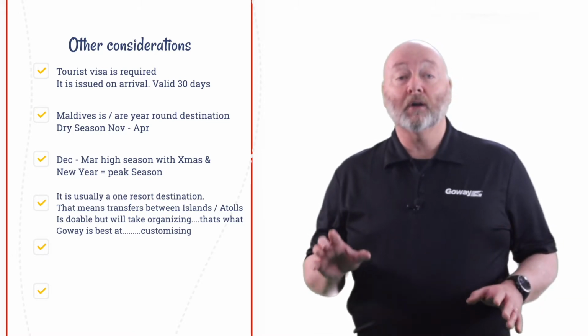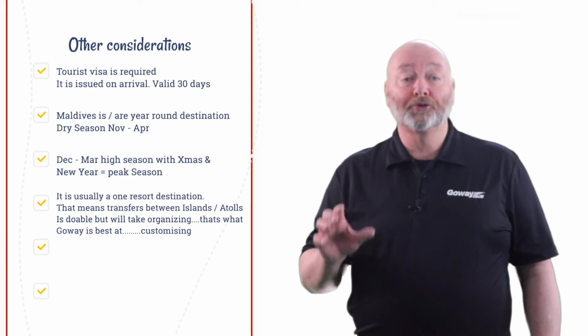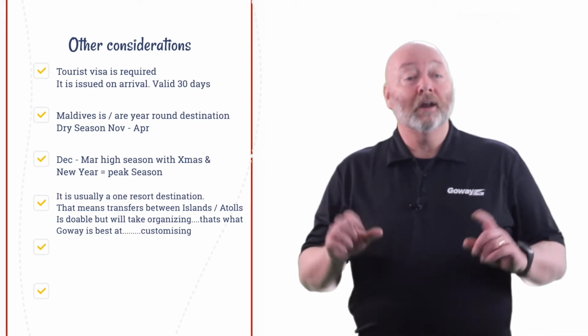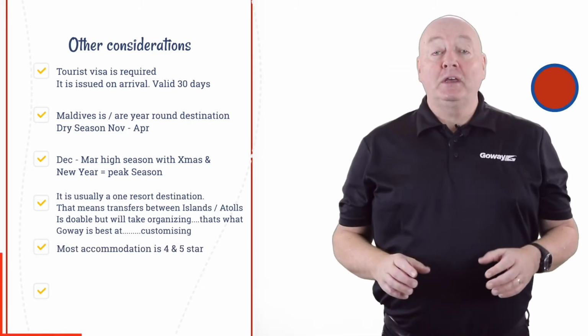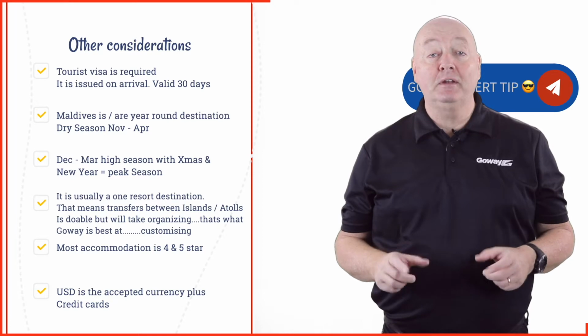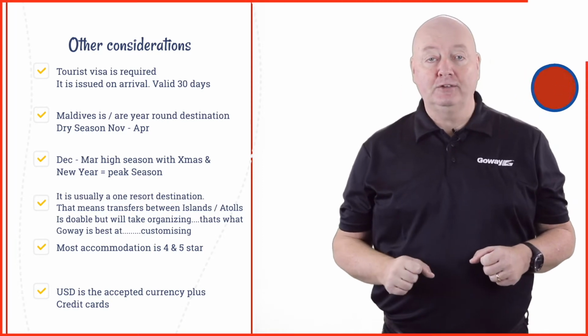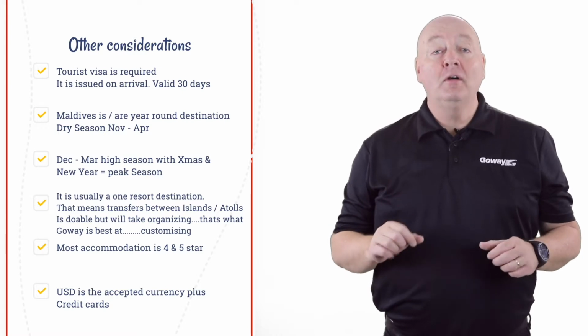There are a few direct island connections, but usually everything channels through Malé. If globetrotters want true freedom to island hop, then I suggest you look at Thailand, the Galapagos, or Tahiti. Most accommodation available is 4 and 5 star. USD is the currency accepted at resorts as well as credit cards. Linguistically, the official language is Dhivehi, or Maldivian.